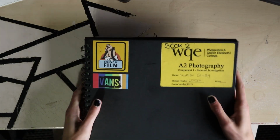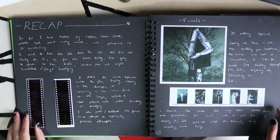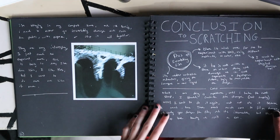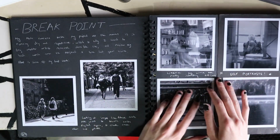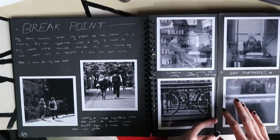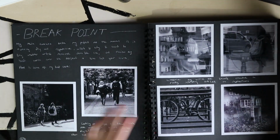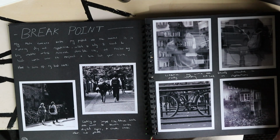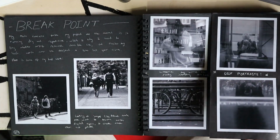This one's a little chunkier. Sketchbook number 2. We start off with a recap for whatever reason. Okay. What is this? I cannot even look at this. This is awful. Okay. So here's another breakpoint. I actually print some of the images nicer for once, which I really recommend you guys do. It's a photography sketchbook, you're doing art, you might as well print your images nice or you're just going to hate how your images look all the time.